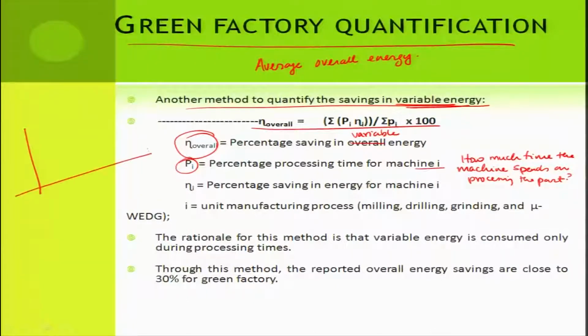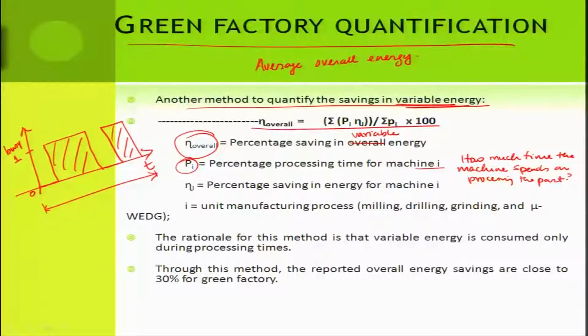So if you think about it in a graph, this is the time, and if you think about it as busy, let's take this as 0 and this as 1. 1 means the machine is working, 0 means the machine is not working. So for some time the machine will not do anything. At one point a workpiece will come in, it will immediately become 1 and process for some time period, then it will become 0, then it will wait for a part, then it will come, and process for some time. So it's something like this. If you take the total time like this, then these are the times when the machine is busy. Let's take this as T1 plus T2 for the time being. Then T1 plus T2 divided by the total time will give you the percentage processing time for machine i, whatever the particular machine is.